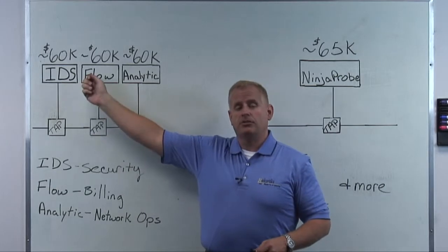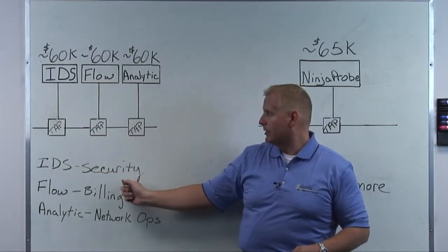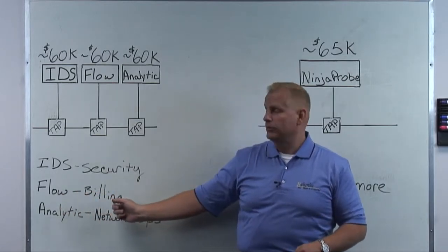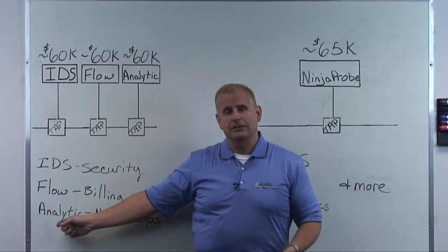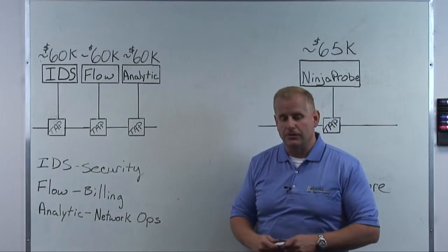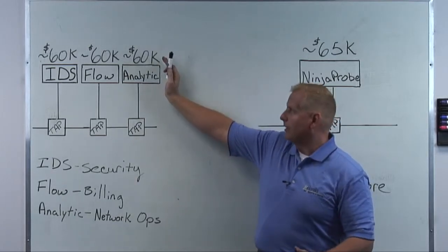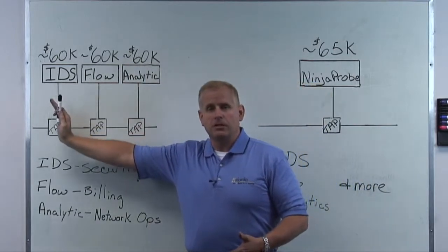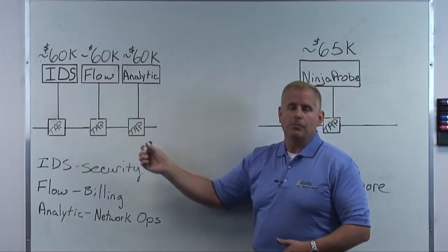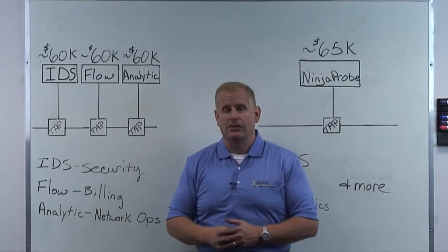We have different costs associated with each one, and of course IDS, your security department is going to be interested in, and network flow generation, maybe your billing and accounting department will be interested in. Then you have network analytics, such as capture and monitoring. Your network ops team would probably be very interested in seeing something like that. As you see from this diagram, we have kind of a stovepipe mentality. Everything is in its own little silo. They're all working separately, and there's no real synergy built up between all those groups. They're not taking advantage of any of the modern technologies out there today.